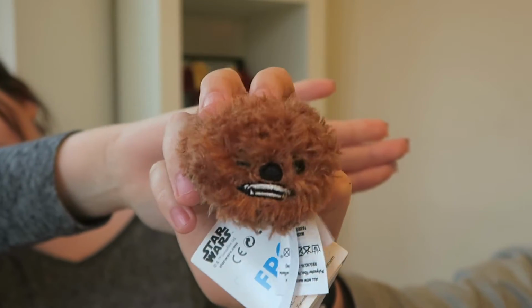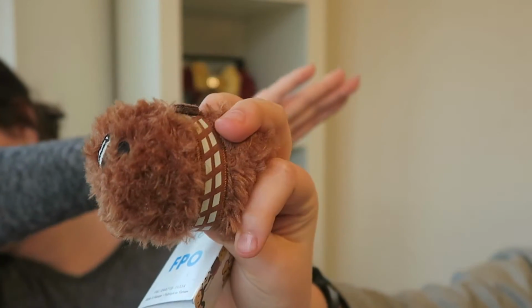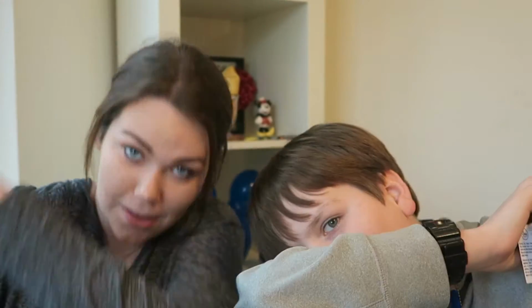There's one more, which I didn't get because it's amazing, and it's the new Chewbacca Zoom! Oh yeah! I feel like I'm dabbing right now. Okay. Look at my dab!